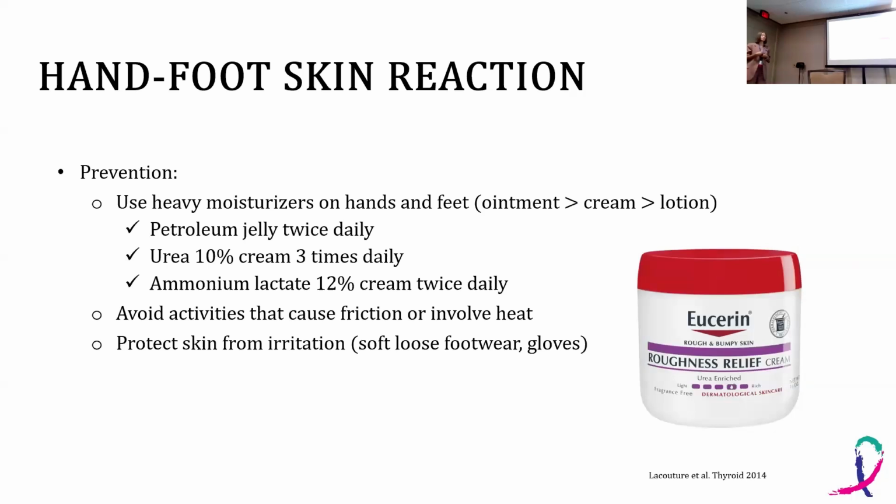The way to prevent this, if you're on a drug that can cause the hand-foot syndrome, is making sure that your hands and feet are well moisturized. And usually patients use lotions or cream, which are weaker moisturizers. So make sure that you're using thick stuff that is going to really moisturize very well. Like I put some examples here. Also, if you're working a lot with your hands, try to be mindful of that and avoid as much as possible friction or activities that involve heat, both for the hands and feet, because this can worsen or precipitate the development of hand-foot syndrome. And then if you do need to do these activities, then make sure that you're protecting your hands and feet as much as possible. And make sure also to wear looser footwear, because again, if you're wearing very tight shoes, this can precipitate hand-foot syndrome.